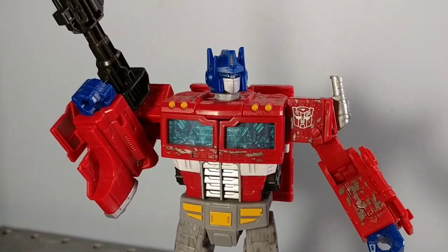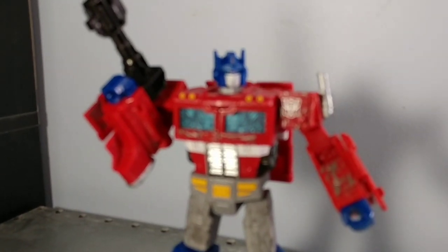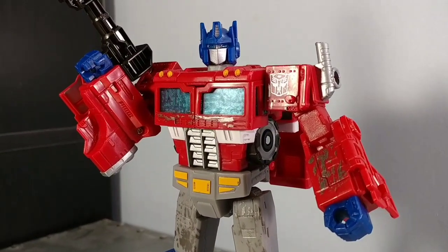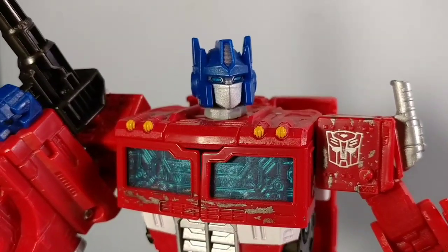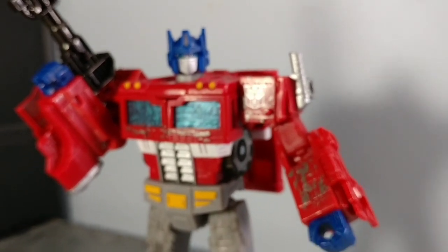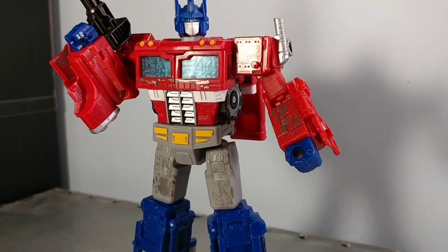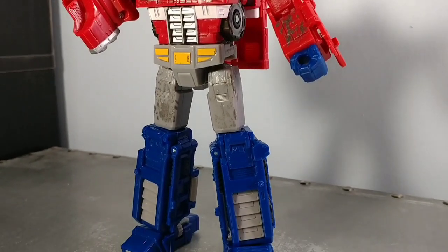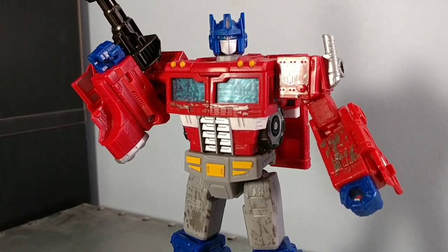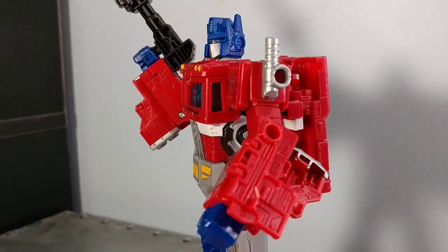The head sculpt is awesome. The actual whole body sculpt is really good. It's well proportioned. He doesn't have the big long gorilla arms. He does good robot mode, great posability. He has a good vehicle mode, which is a good mix of G1, Earth, and some kind of Cybertronian truck mode. He's not too Cybertronian, not too earthy. It's a good mix, and he's got great posability, excellent detailing, sculpting.